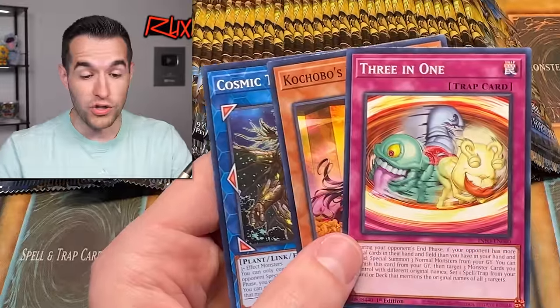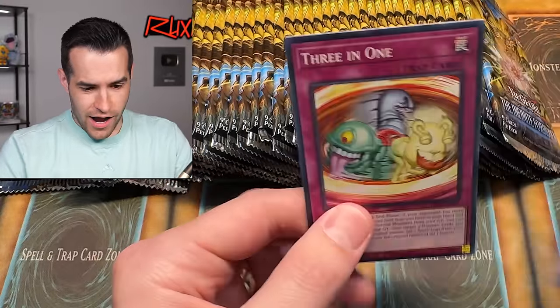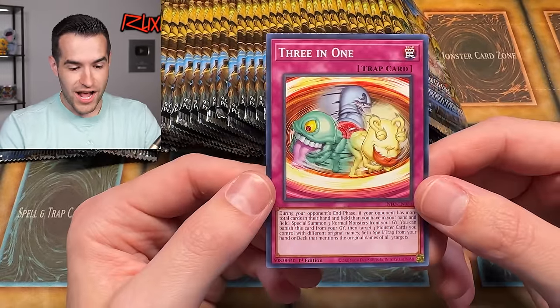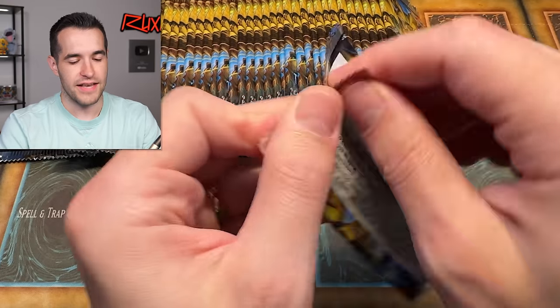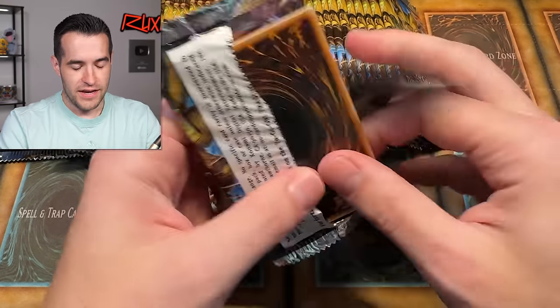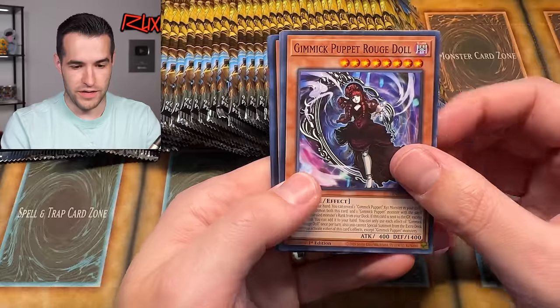Good start. Three. Oh, Ojamas are in here. Oh, Ojama Trap Guard. Ojama green, black, and yellow. That is amazing. They are making their return to Yu-Gi-Oh! Alright, this set is sick so far. We haven't even pulled any of the big cards, but I mean these are pretty sweet.